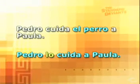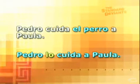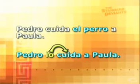While 90% of the time the direct object pronoun goes in front of the verb, occasionally there are exceptions. If you're using a direct object pronoun and the verb in the sentence is in its infinitive form or in its present participle form, then you have a couple choices. Let's go back to our example. Pedro lo cuida a Paula. Okay, here we know we have to put the object pronoun lo right before the conjugated verb cuidar.